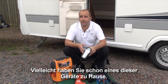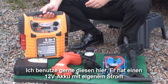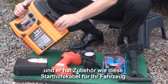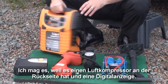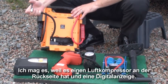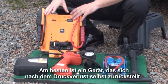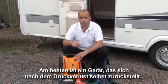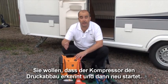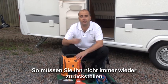And as I say, maybe you already have these types of devices at home. Now, the one that I particularly like is this one here. Again, it's a 12-volt battery pack, but it has its own power. And it comes with things such as these jump leads, just in case your battery goes flat in your car. Now, as much as it has other bits and pieces here, what I particularly like it for is that it has its air connection at the back here, but it also has a digital readout. Now, in particular, if you are going for a digital compressor, what I would advise you to do is to get one that actually resets itself after you lose pressure. We're going to blow water out of a tap, so therefore we will lose that air pressure. What you want is perhaps a compressor that will actually sense that that pressure has dropped, and then it will restart again. It just means that you don't have to continually reset it.